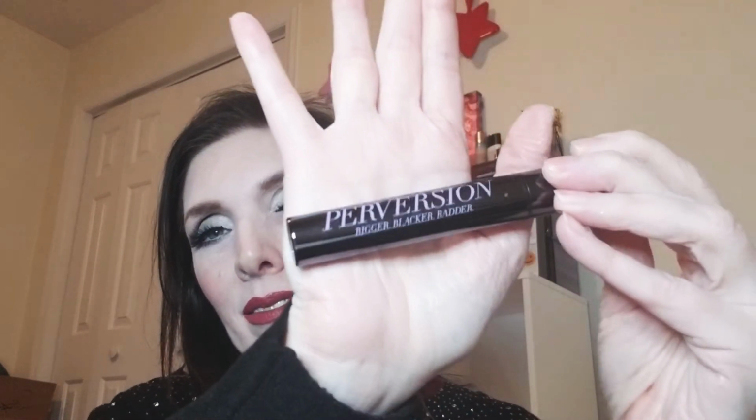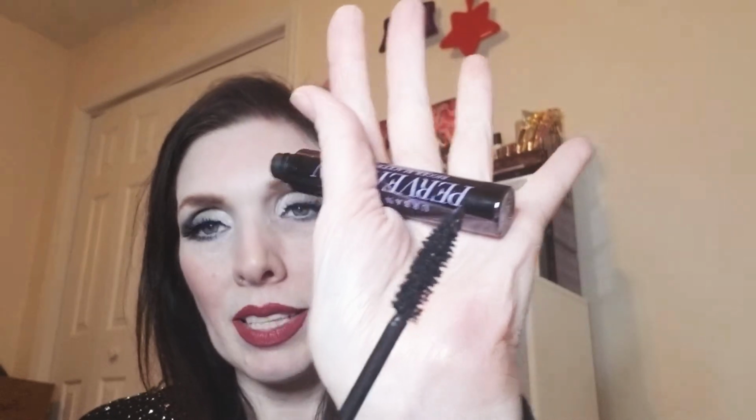And speaking of lashes, I am late to the party, but I finally discovered Urban Decay's Lash Perversion. I got it in something I got from the Home Shopping Network, HSN, yeah. But look at the little wand there, and it makes your lashes look longer.